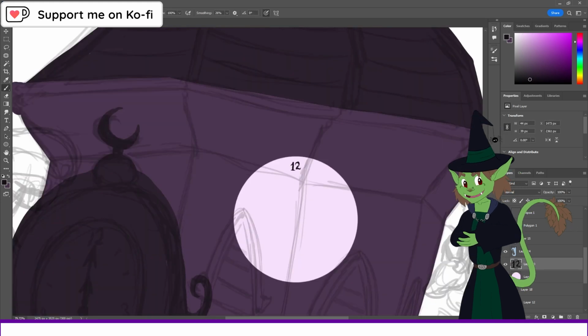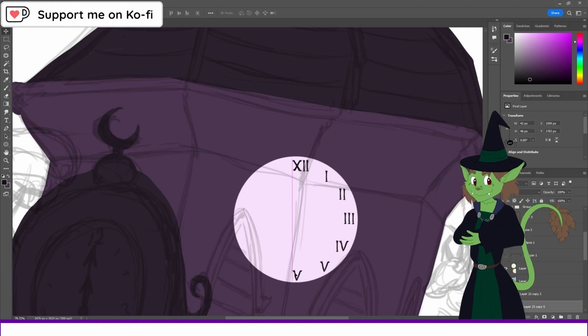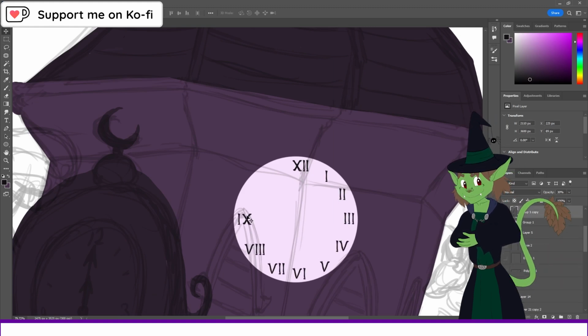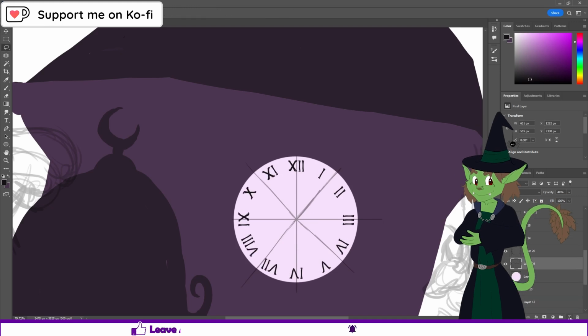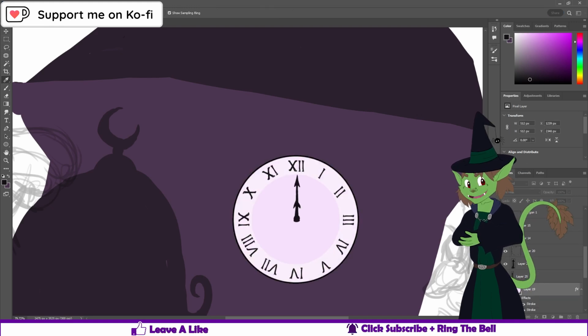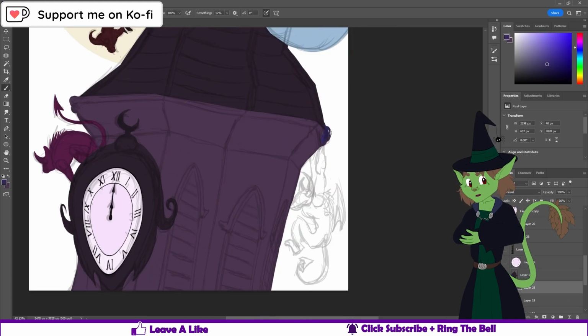For the clock, I made a separate clock face to add the Roman numerals on a front-facing surface, as trying to paint details onto an object at an angle is a good bit more tricky. Then once I put the numerals on the face and added in an outer rim, I used the warp tool to fix it into place onto the side of the tower.